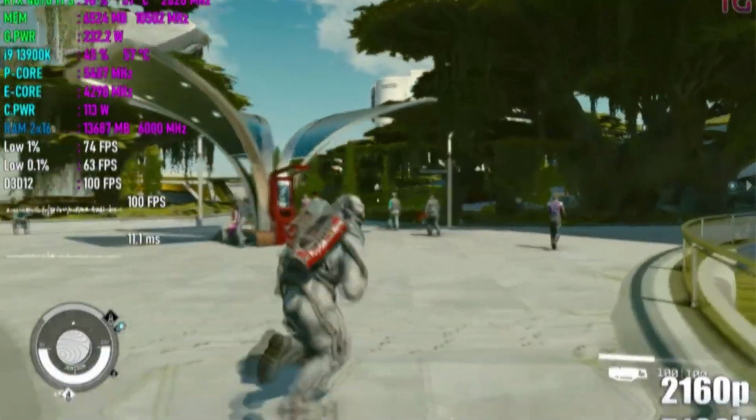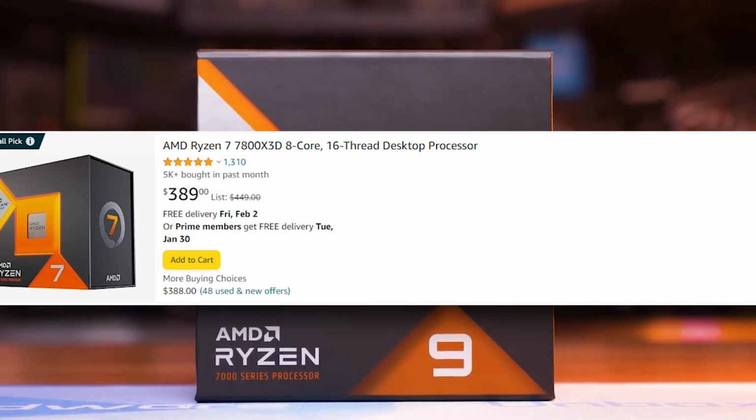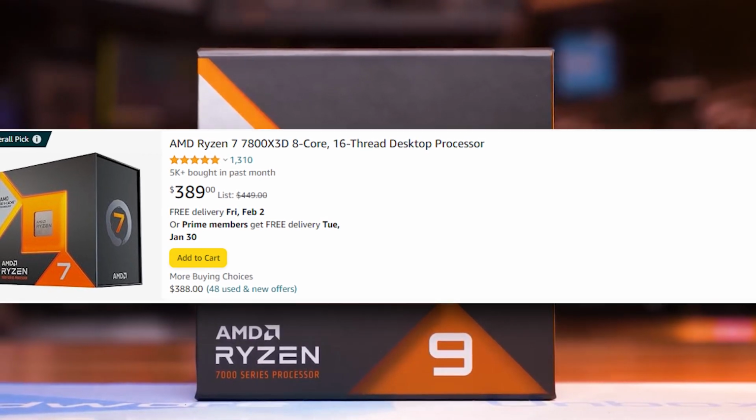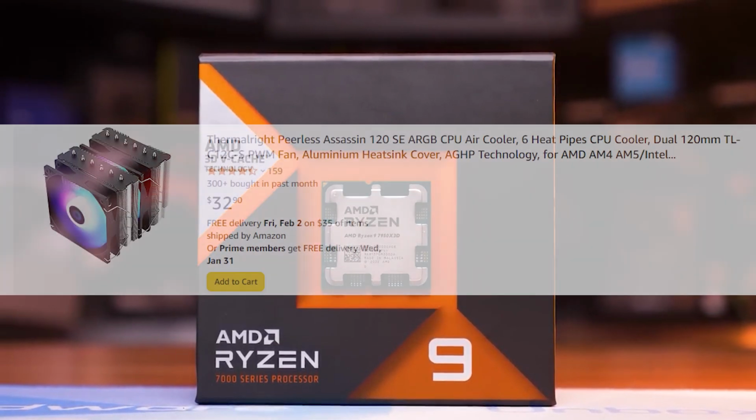And the CPU, we're looking at the Ryzen 7 7800X3D. I've talked a lot about how good this CPU is. At $320 on AliExpress right now, but it goes for $350 on Amazon, something like that. So yeah, it really gets the job done.